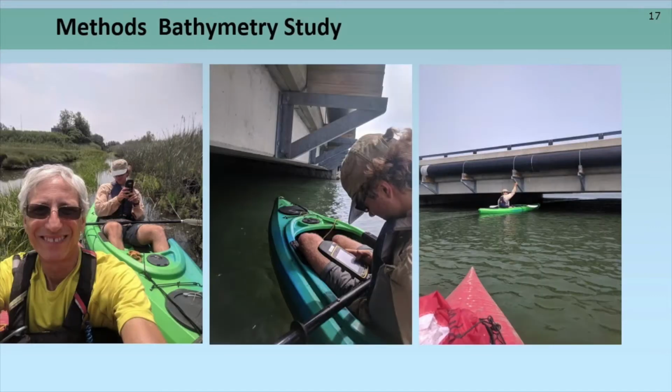If you look at the picture on the right, that's one of the new bridges. It's hard to get under at high tide, but this bridge was increased in height so as to allow for improvements to recreational navigation. I can tell you it wasn't increased enough, but the highway department, when you raise a road, you have to chase that fill.